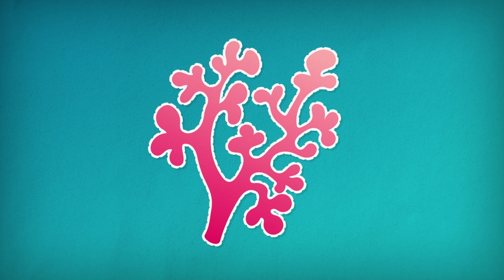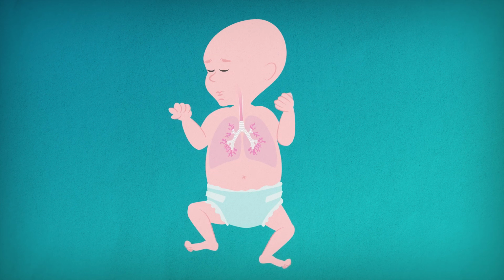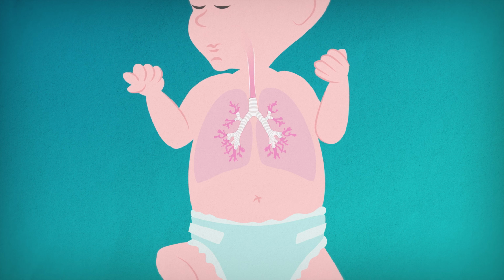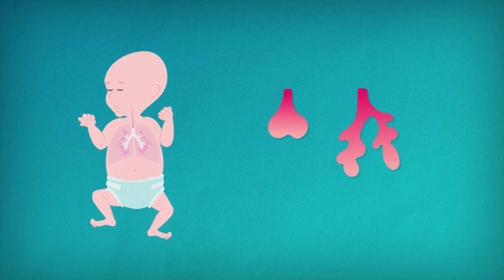Our lungs continue developing more alveoli until early adulthood. In premature babies, the airway tree has not fully grown yet. While the big airways are present, the smaller airways still need to develop. The alveoli are more like buds rather than leaves. These buds are often not yet able to make enough surfactant.